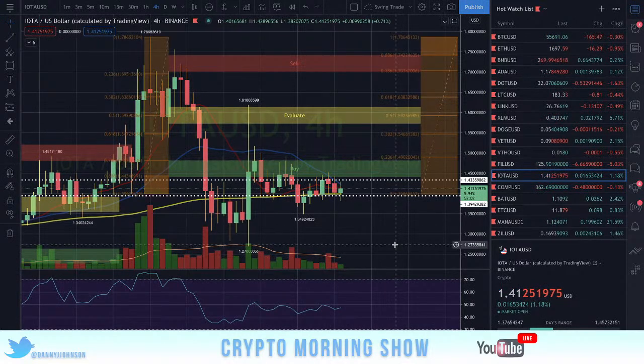Let's look at IOTA, Internet of Things. Looking to hold support right on that 100-day moving average at 1.3942. And as you can see, we are encountering resistance at the 26-day moving average. So we have these all converging on each other still, and so that's going to be resistance at the 1.433, based on previous price action.